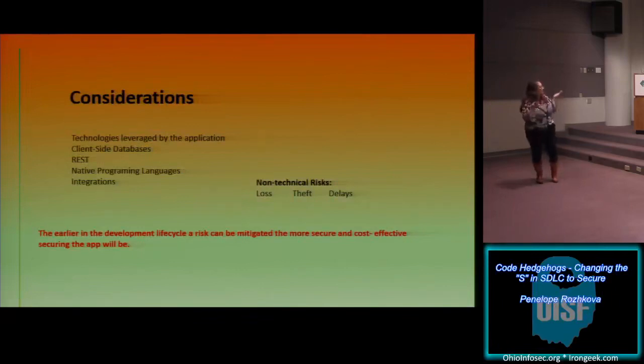So the considerations we want to take into effect are the technologies leveraged by the application, the client-side databases that people might be trying to gain access to, REST, the native programming languages of the app, and the integrations. Again, what third parties are going to be attaching to us. And then we want to look at the risks that are non-technical: the loss in terms of time, if you have to rewrite it to make it secure, the loss from a branding standpoint or a reputation standpoint, if something goes wrong.